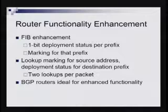Make sense? Okay. So notice that earlier a router would just do one lookup. It looks at the destination, looks up this table and says this is the interface it would go. Now I've put two arrows here, which means that for the source address you do a lookup, for the destination address you do a lookup.